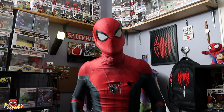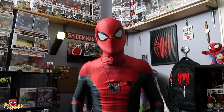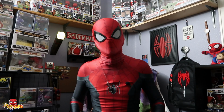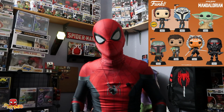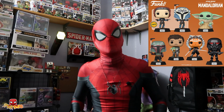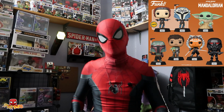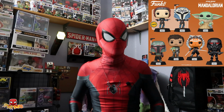But leading into our next point, they're going to be making some brand new Mandalorian pops, and these pops look absolutely spectacular. They are releasing a whole new wave of common pops, including a Bo-Katan Kryze, and there is going to be a chase of that pop with, I believe, her helmet off for that one. And then they are going to be making some new The Child pops.